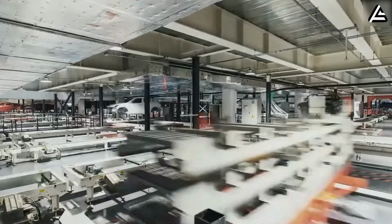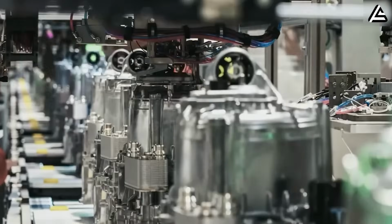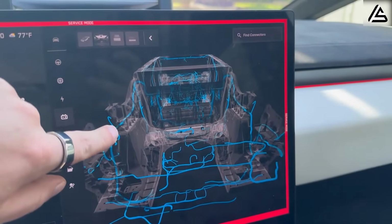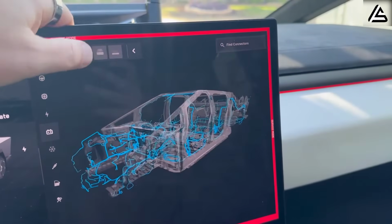Is it the ultra-low price, the next-gen battery tech, or the design choices that break away from tradition? And, more importantly, would it be worth enough to you? We'll break it all down in today's video.